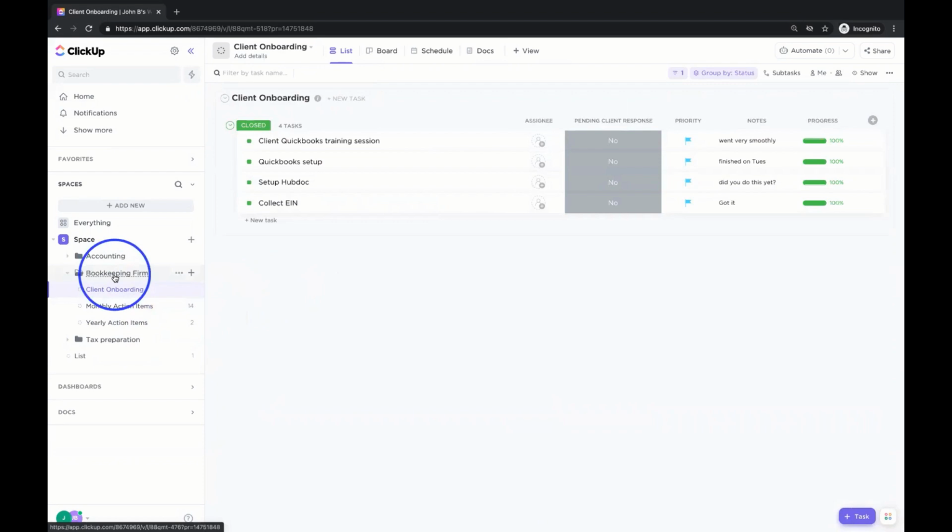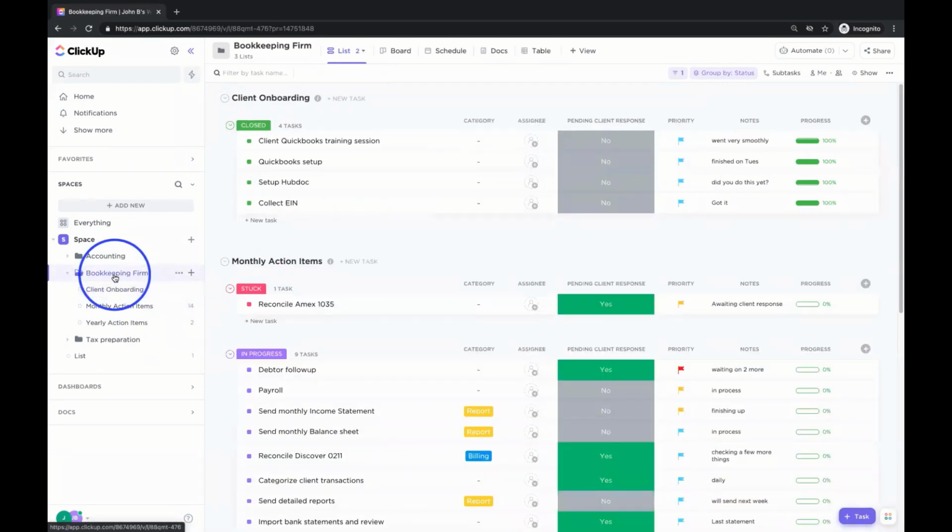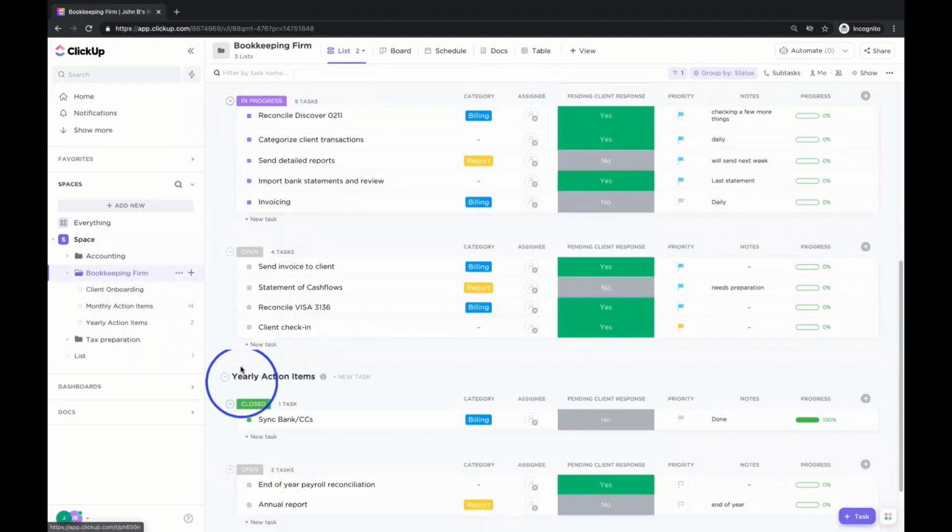But if I go up the hierarchy to the bookkeeping firm level, well, look at that. Now I'm seeing all of those lists' tasks, right? Seeing client onboarding, monthly action items. I scroll down here, I see yearly action items, right? As you travel up and down the hierarchy, the tasks that you view and can interact with changes based upon the location. We can even go higher, folks, to the space level.